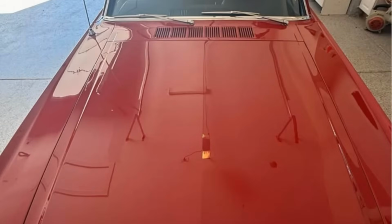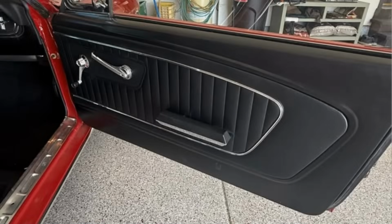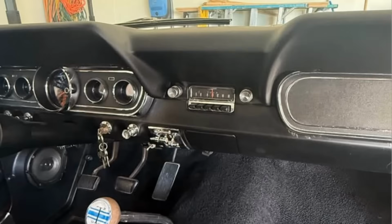Originally equipped with a 289 V8 and 3-speed transmission, it now runs a rebuilt 302 cubic inch V8 engine with a 4-barrel Edelbrock carburetor and intake. The engine has been bored .030 over for additional performance, and power is delivered through a Tremec TKO 5-speed manual transmission.